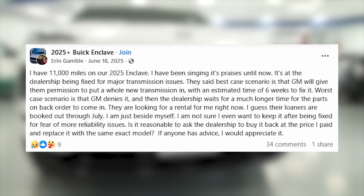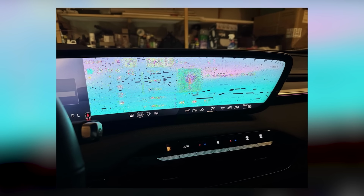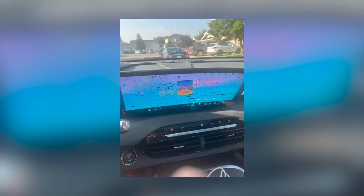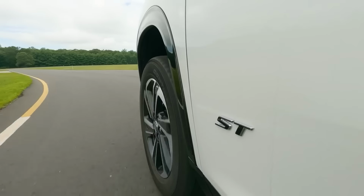Another owner claimed it took months to fix the transmission and install a missing turbocharger on a $46,000 SUV. Even worse, the giant 30-inch screen can randomly go dark while driving, wiping out critical controls and vehicle information. For a flagship redesign, this is an alarming failure.